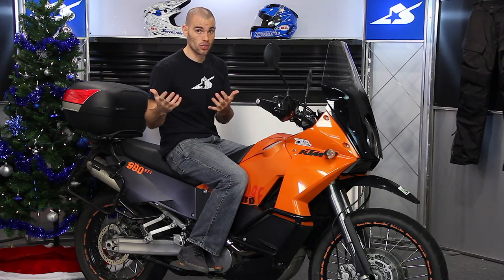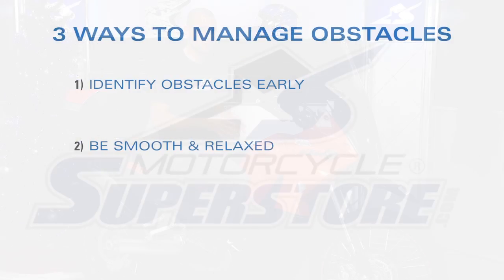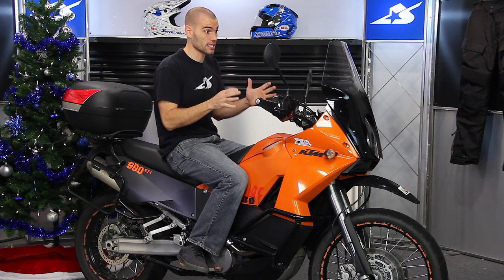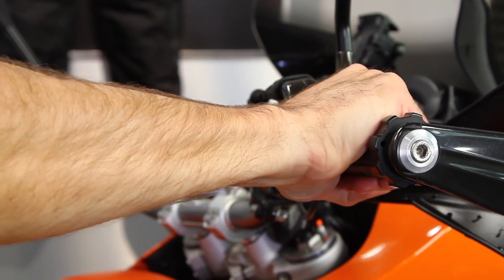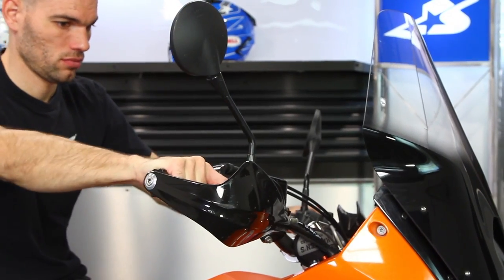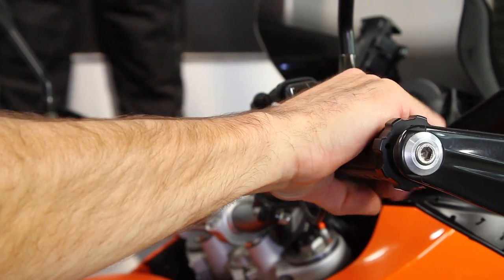Now, the second tip in order to manage these things, be smooth and relaxed. It's instinct, it's nature for us to get tightened up when we're nervous. When we see things that are freaking us out, we get this death grip on the bike, and that's not what we want to do. When you're tight, all of those inputs through the handlebars are much more herky-jerky. So it's contrary to what we want to do, but try to relax on the motorcycle.